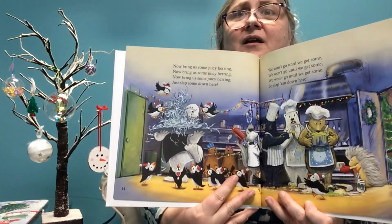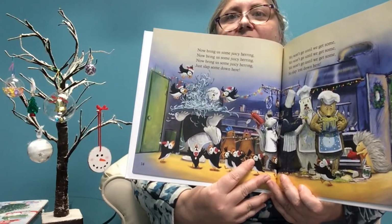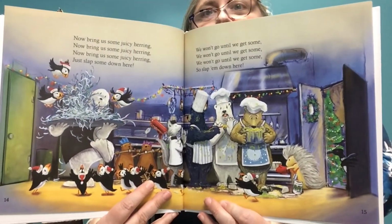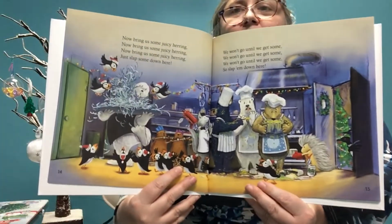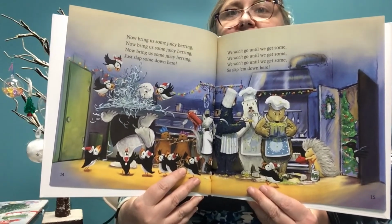Now bring us some juicy herring. Bring it right here. We won't go until we get some. So bring some right here.